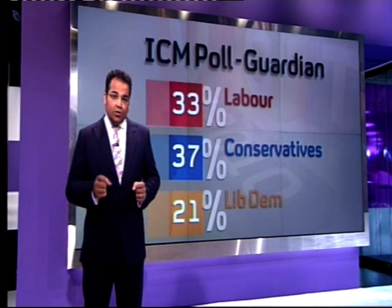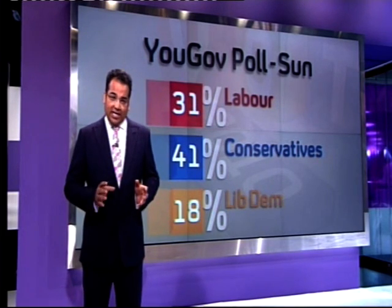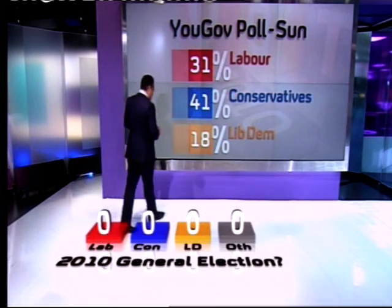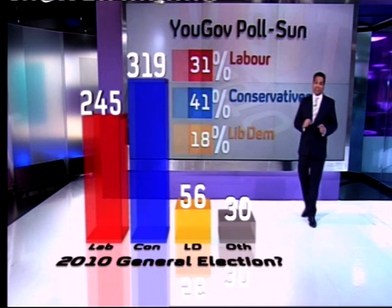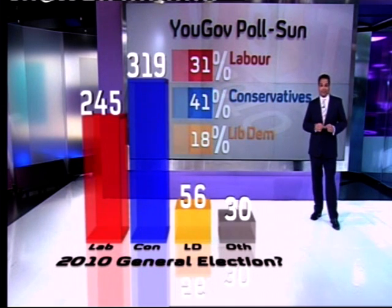The Sun's YouGov poll, however, put the Tories way out in front, with 41% compared to Labour's 31%. But even this, if reflected evenly across the country, would have David Cameron 7 seats short of a majority, still needing other people's support to govern.